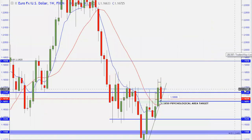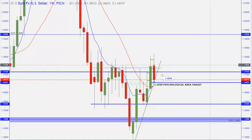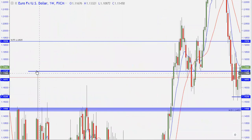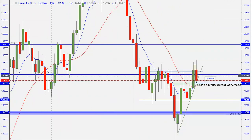If I go to the weekly time frame, I can see that last week we closed very nicely above that 1.17 area, which is a very strong daily area that we got from this wick over there. If you look at the wick, that's the highest point that the market got to, and we can see that the market has been struggling to break that zone. You can see there's a lot of movement happening around that area.